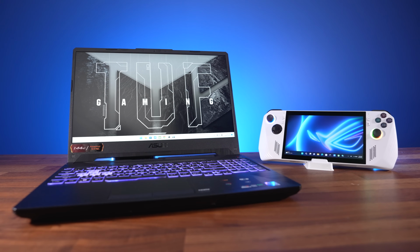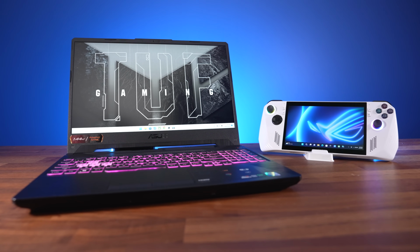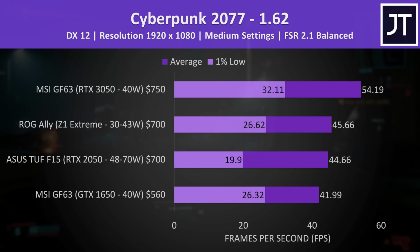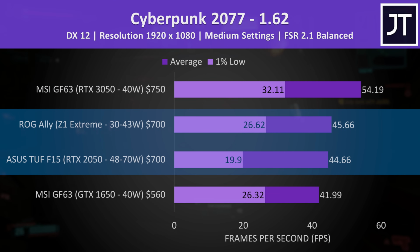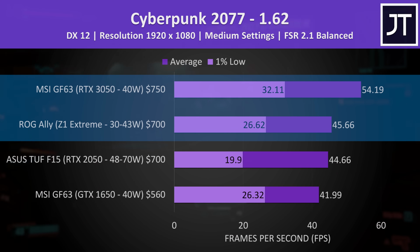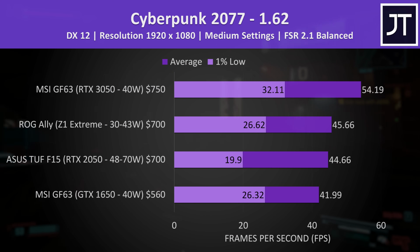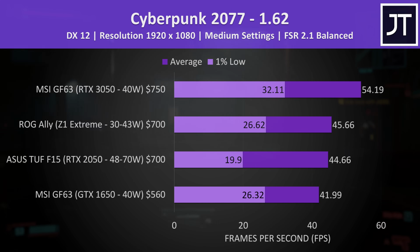Both the Ally and gaming laptop run Windows 11, so it's pretty straightforward to compare the same games. The Ally was very close to my $700 gaming laptop with RTX 2050 graphics in Cyberpunk 2077, and a little ahead of a cheaper GTX 1650 gaming laptop, while the more expensive RTX 3050 laptop had a bigger lead. Testing was done with FSR 2.1 upscaling enabled, a useful feature the Ally can use to boost FPS in supported games.